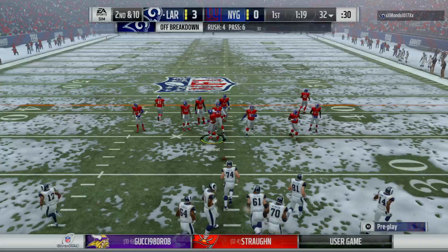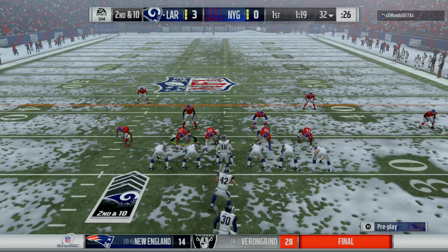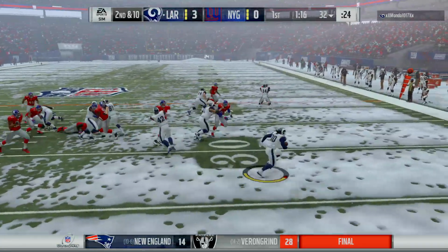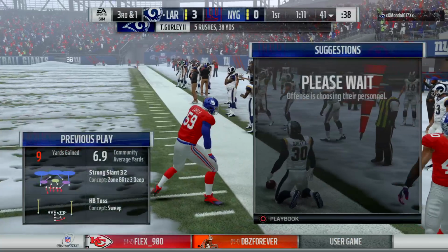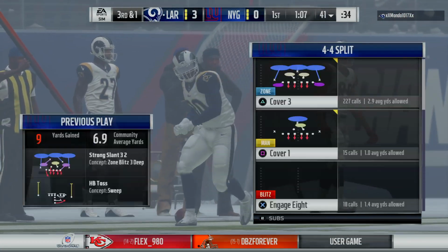Here's 2nd and 10 now from about the 32. 76, tell him. 76. On the toss, it's Gurley, and able to use his blockers to get this up over the 40. Pretty good running there, 9 yards. Sets up a 3rd and 1.